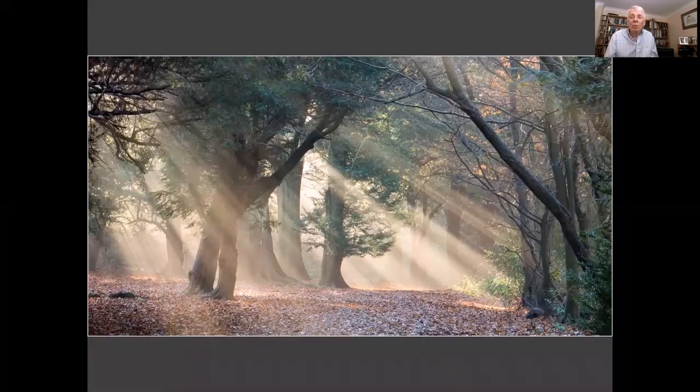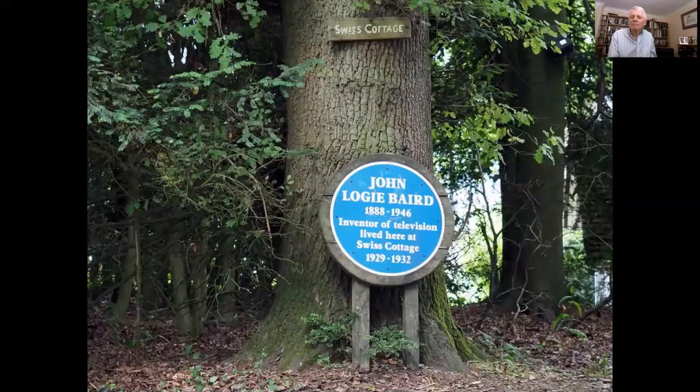If you walk through the woods, go in the autumn, you get the lovely speckled sunlight coming down through the trees. But there are also things on top of Box Hill that I think people don't really see because they go for the obvious. And you've got to look hard to find the interesting. Like Swiss Cottage, where John Logie Baird lived. He was the inventor of television.